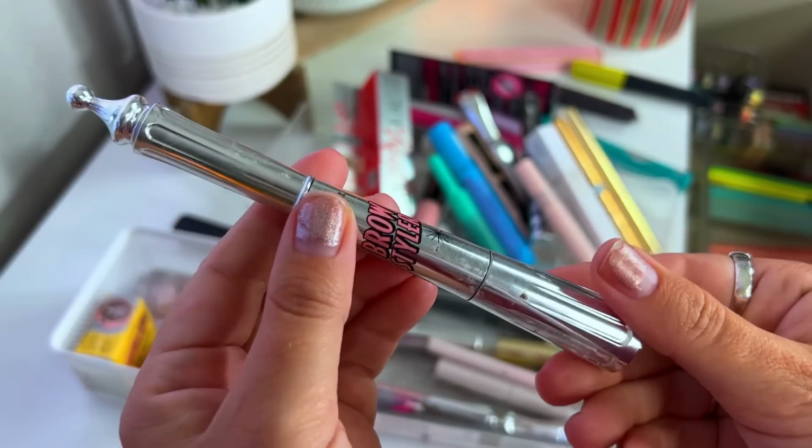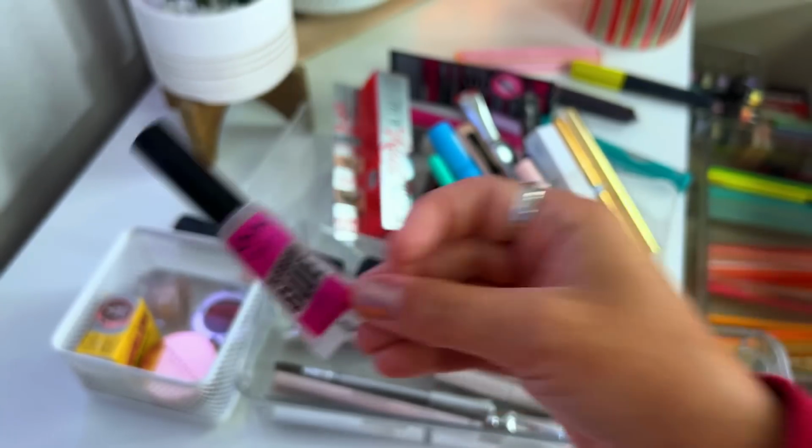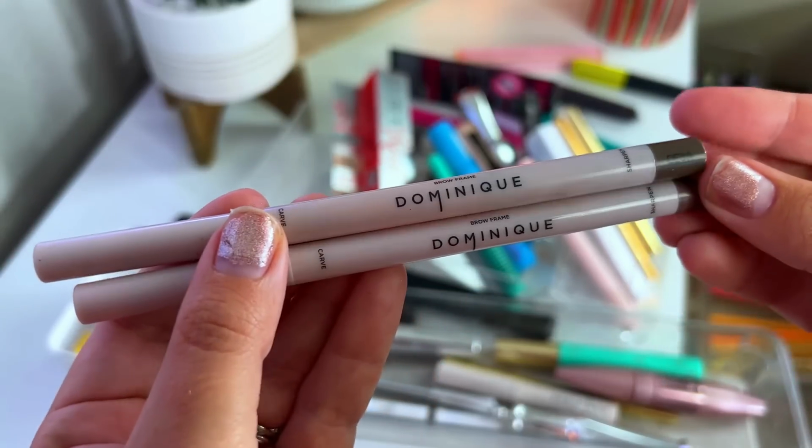So we're gonna go ahead and declutter this. This would be the death of me. I hate this product. We're gonna declutter it. Or two brow pencils that I got from Dominique Cosmetics.